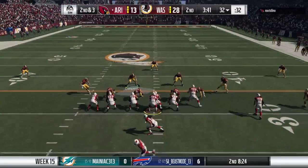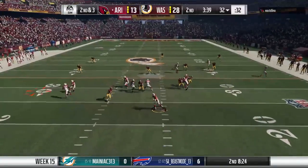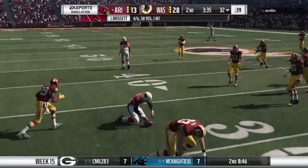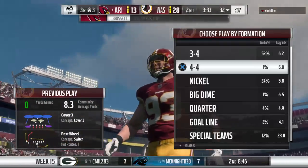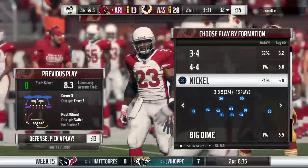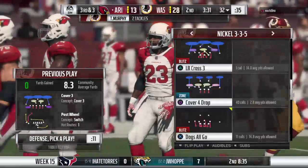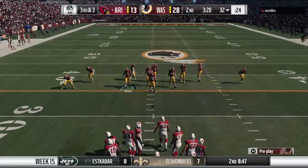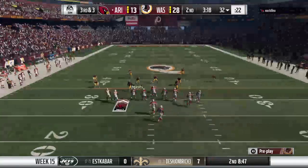Well, no matter how they phrase it, staying on schedule, staying ahead of the sticks, whatever you want to call it, 7 yards on first down. That fits the bill. And he's going to be stopped up right at the line of scrimmage. No gain on the play, and it'll bring up a 3rd down. And on 3rd down, a nickel formation here defensively.